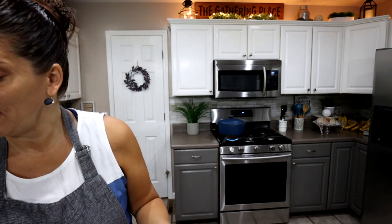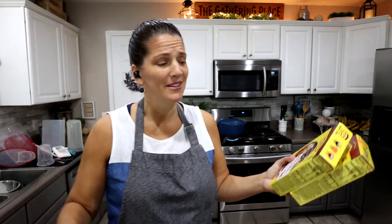The one thing my family loves is the burrito bowls. We make those. Love them. You can do these from scratch. I have a kit because they were cheap and we got them. You do not have to. You can just make this from scratch.